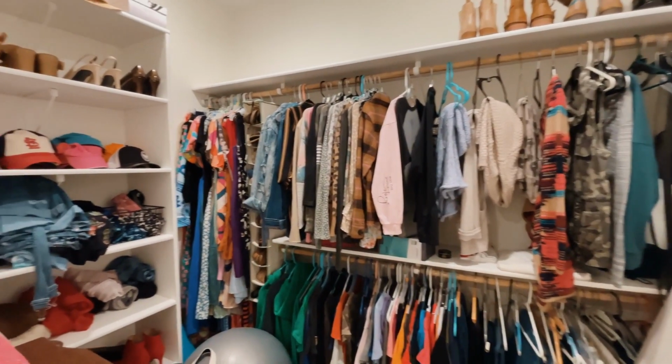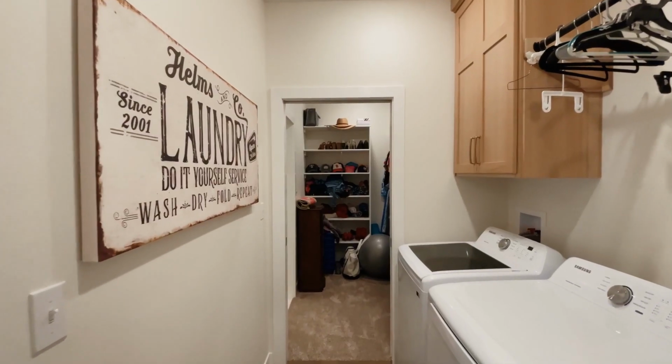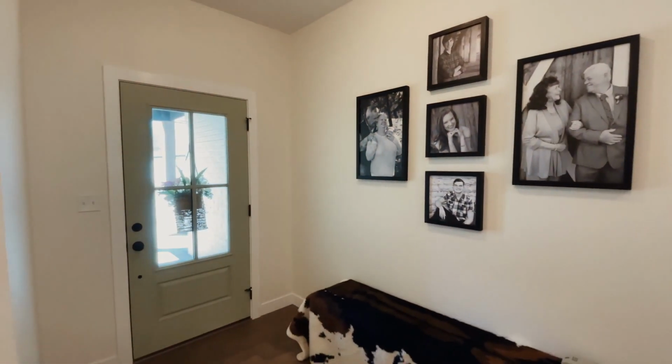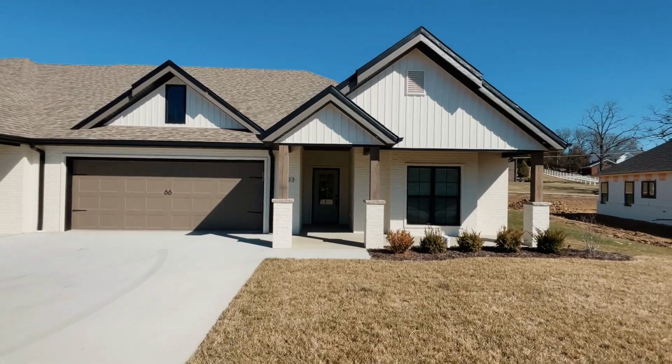The quality finishes include gorgeous hardwood floors, a spacious kitchen with a large island, granite countertops, plenty of storage and counter space to accommodate all of your entertaining needs. This is truly easy living at its finest. Don't miss out on this beautiful home.